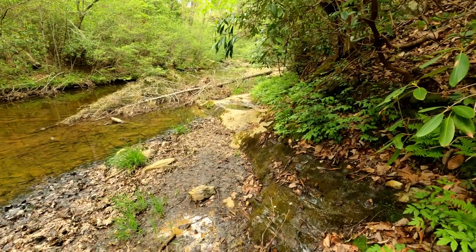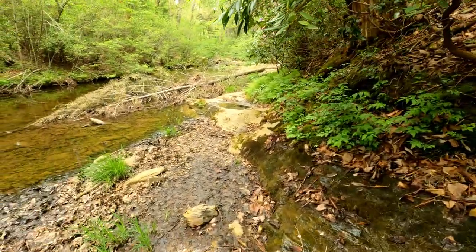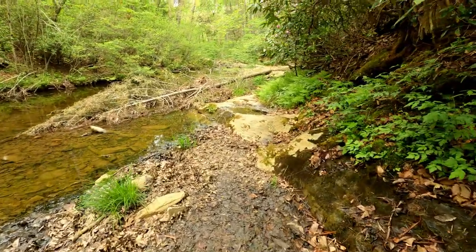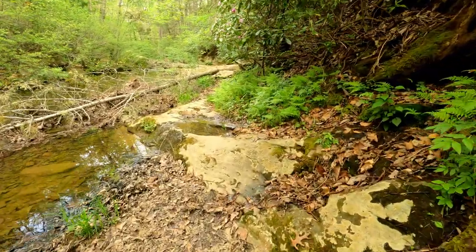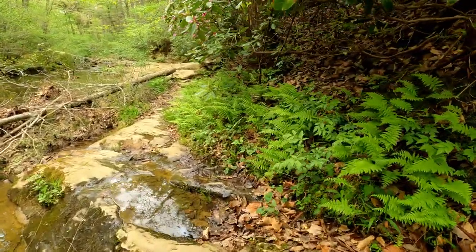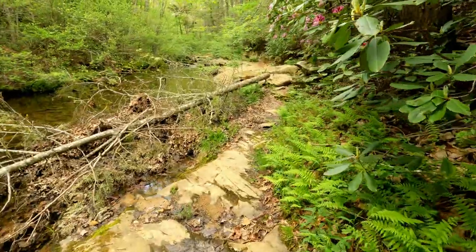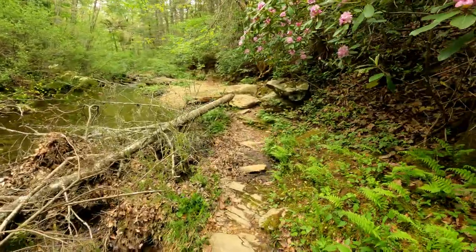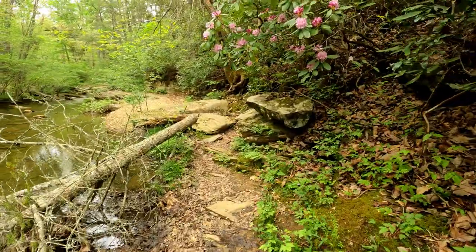So I thought I'd show this portion of the trail. I'm surprised that they haven't done anything with this. I'm going to try to get through here without getting too wet. Okay. That wasn't too bad. I was a bit worried. Step up onto the rock here. Woo! Okay. All right. We're good. But, you know, you can see it just literally right by the creek.